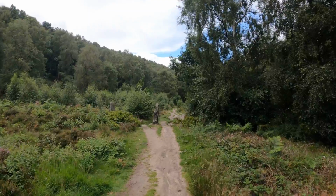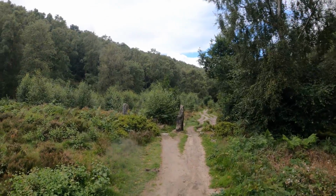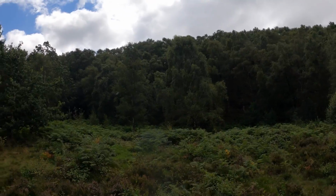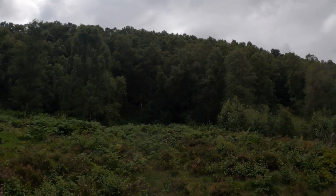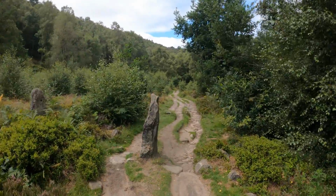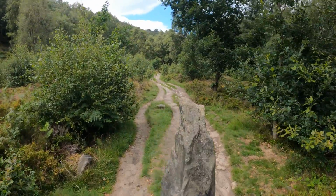Well, just as I decide I'm going to do the longer walk, it starts raining. It's not too bad, so hopefully it won't get any worse. Don't fancy walking for 10 miles in the pouring rain.